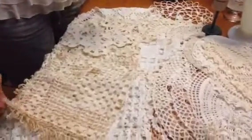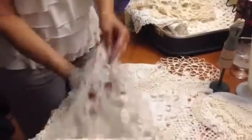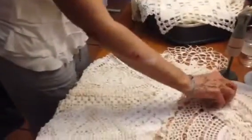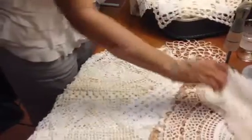Whatever is stained, we're going to either avocado dye or tea dye or coffee dye. There's this one here. It's so cute. There's another one like that. Here's another one like that. This is like a triangle. It's a little broken, but this one, look at all of these doilies, guys. I bought 3 bags of doilies. This is the pineapple motif. That's pretty. This is a bigger one with the pineapple motif.